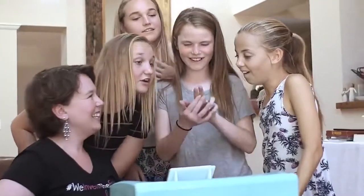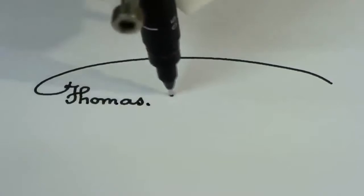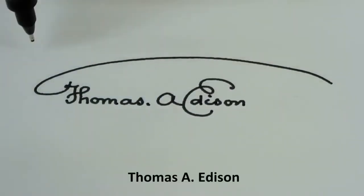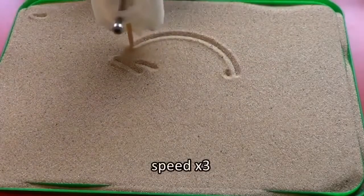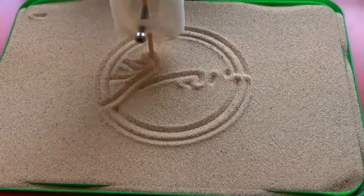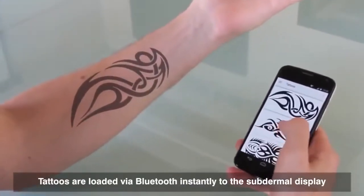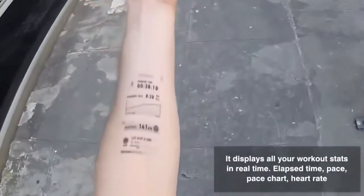15. Handwriting machine, write or draw on almost any flat surface with your favorite pen, pencil, or marker. 14. Flexible Mutable Tattoo, a Bluetooth-connected, kinetic battery-charged display that lives in a human body.